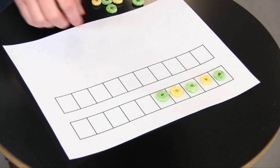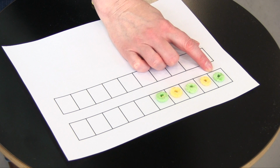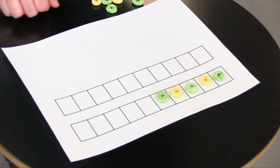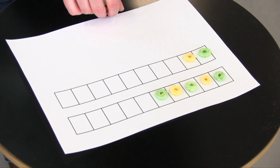So to begin with, take your cereal and make a very basic pattern, and then see if your child can describe it. Green, yellow, green. It goes from one color to the other, alternating. Then you can see if your child can reproduce it or make the exact same pattern.